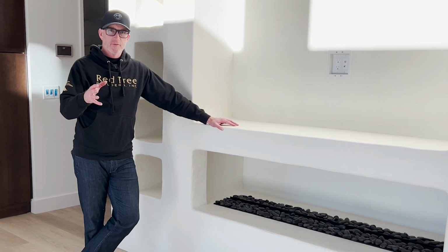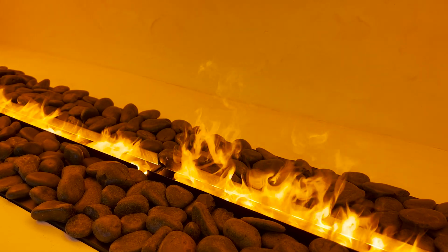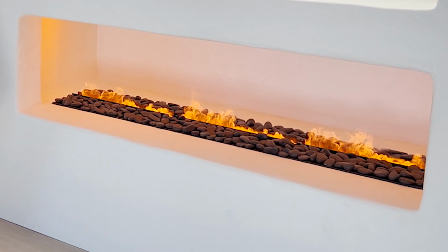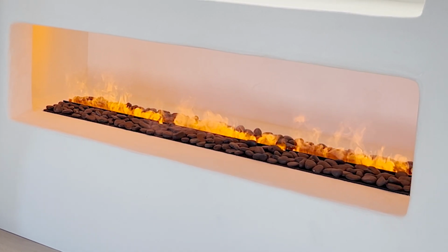So let's talk about this fireplace. From Dimplex, this is an electric water vapor fireplace. That's right, water vapor fireplace. We're doing a couple of them right now. You get the sound of real crackling wood. So when you get up here, you can hear what sounds like a crackling of a fireplace.